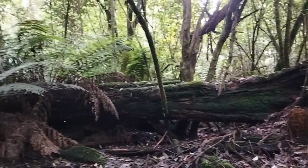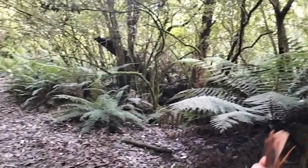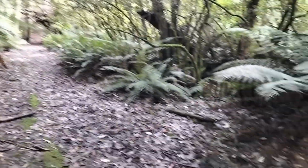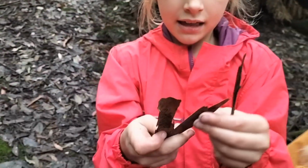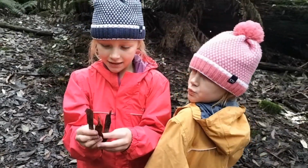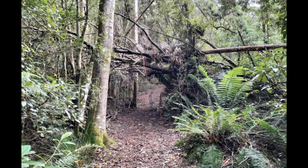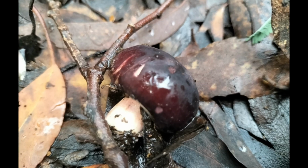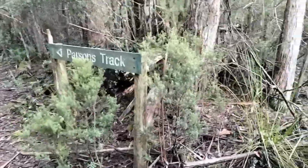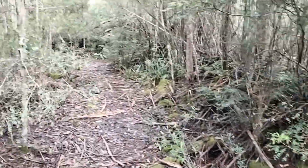Just another track update. We're still following along a four-wheel drive track. And it's so pretty along the side. Matilda has found more patterns on bark. And Evie has too. Which makes the walk even more exciting, doesn't it? And we've just come to another turn. We want to go to the left. Keep following the Parsons Track.